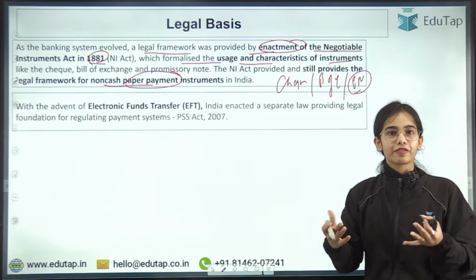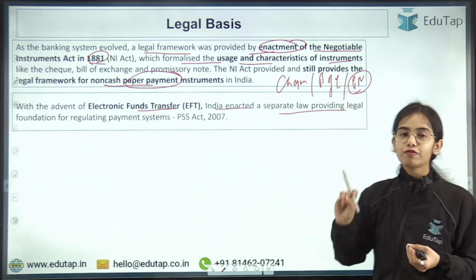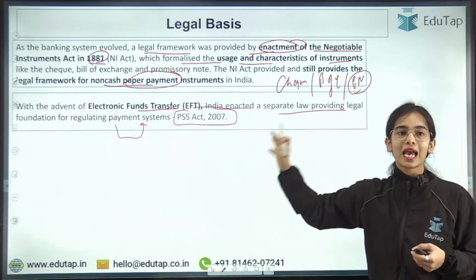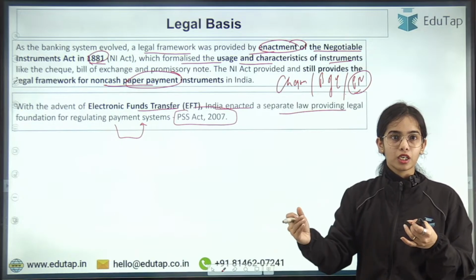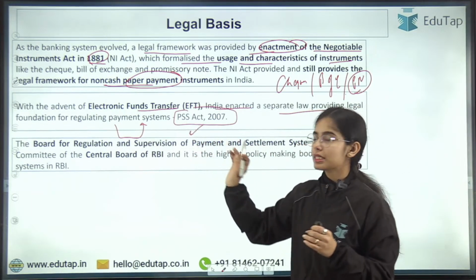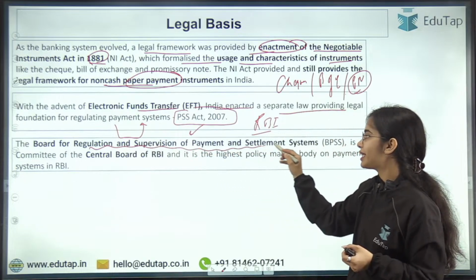But as electronic fund transfer was initiated, India enacted a separate law providing a legal foundation for the regulation of the payment system, and this act was the Payment and Settlement Systems Act of 2007. As electronic fund transfer started, as NEFT and RTGS came into being, there was the enactment of the Payment and Settlement Systems Act of 2007. Okay. Now, this Act is under the regulation of the Reserve Bank of India, and there is the Board for Regulation and Supervision of Payment and Settlement Systems.